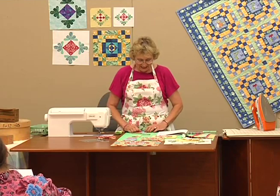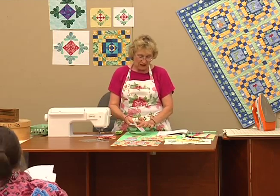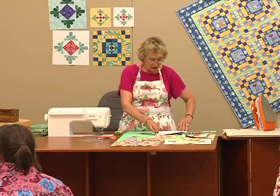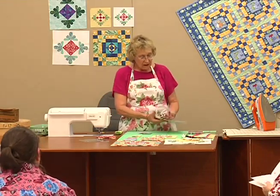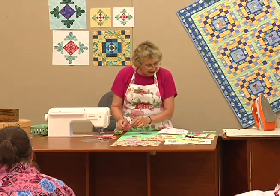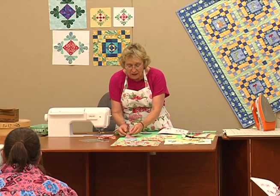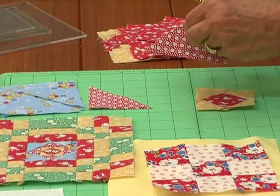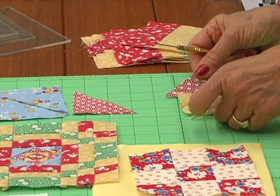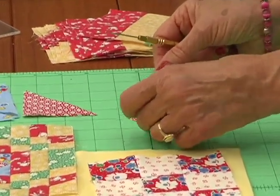Okay, so that's the very center of it. This is where I've done it here. And then if you just keep on turning the page, beep. So then it tells you the second round, the round two is with red. And what size are these squares that are cut on one diagonal? 2 3/4. Okay, so they're going to go on the sides like this.